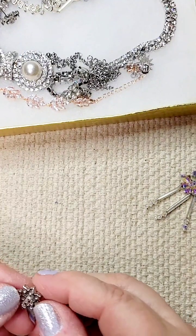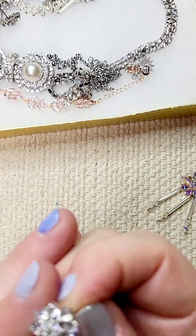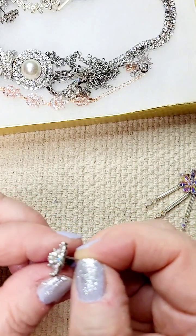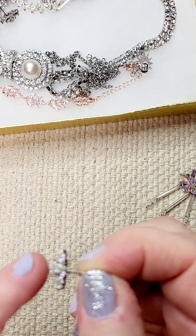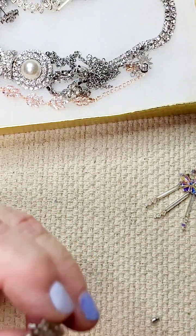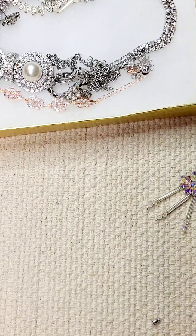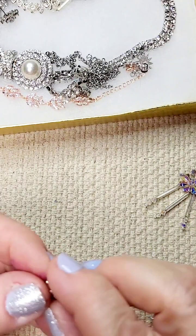Here is a stud earring. Crystals. Floral shape. And there's like a two-layer. See it on the side there. The first layer, and then there's a top layer, and you turn it over and you can kind of see through the back to see the stones. Let me just take a quick look and see if I see a name. I don't see a name, but there are holes through the back so that you can see the stones.